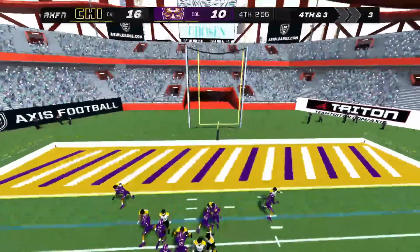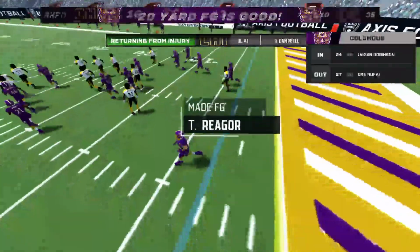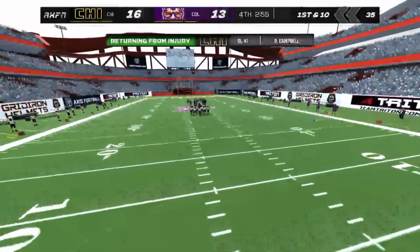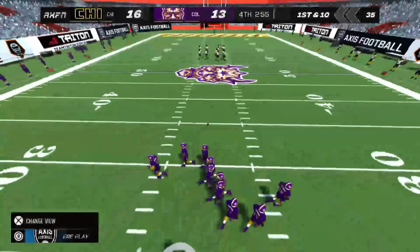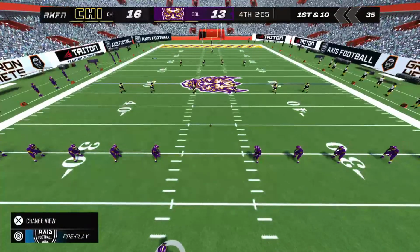The kick is made, and he split the uprights for 3 points. That's good from 20 yards out. The home team reclaims some lost ground. 16-13. The home team makes this a one-possession game.